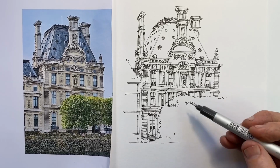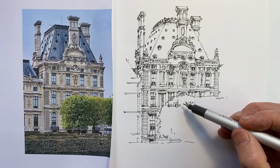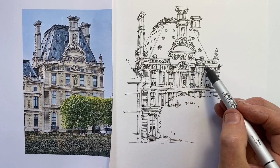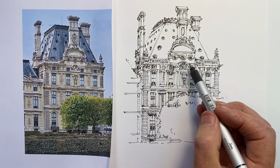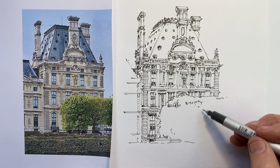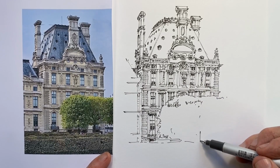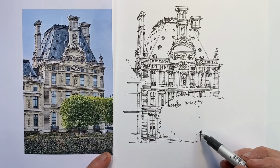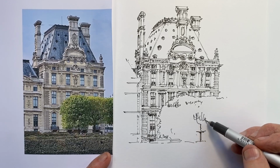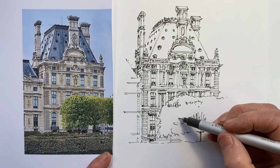So I have passed my 20 minutes now, I'm pretty sure, and really just have the tree to go. And I'm just looking around, spotting a few details that I haven't drawn. I've never drawn the Pavilion de Flore this quickly. I have drawn it quite a few times, taking anything from a couple of hours to 6 hours. So that's probably helpful because I am familiar with the decoration.